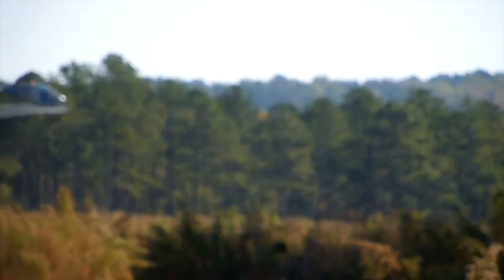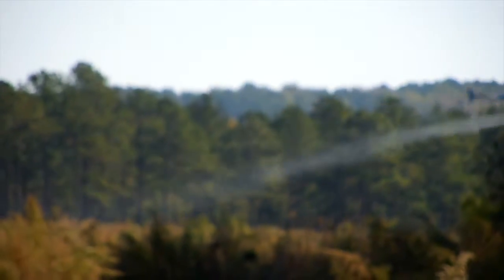We're going to spray 125 acres or so in total, and they'll do it in just a couple of hours. So it's very quick, very efficient, and really, because of that, it's more cost-effective.